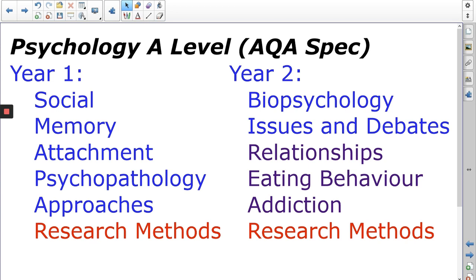It's important that you're comfortable with the research methods because psychology is seen as an A-level science and has to have the minimum 10% mathematics in the exam, and there has to be a certain requirement to get the science specification. We also finish the Year 1 content by the summer term, and we move into the Year 2 content, starting with biopsychology in the summer term.